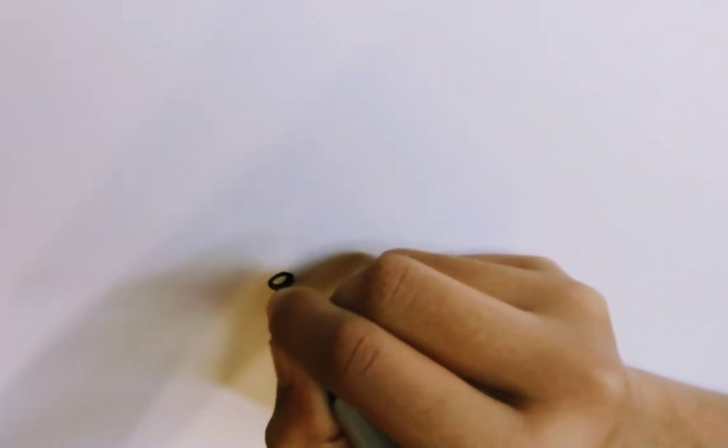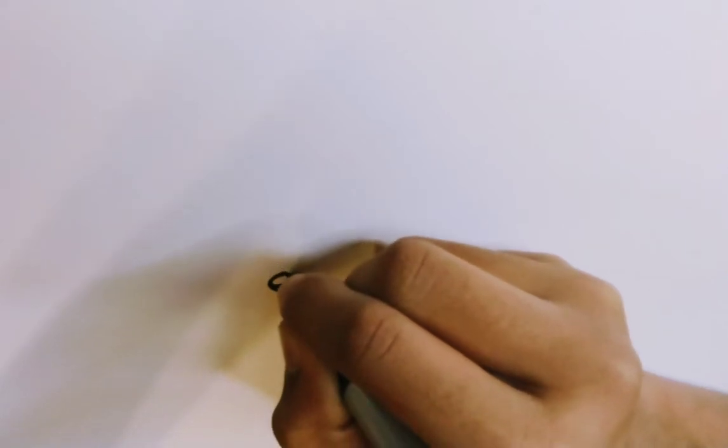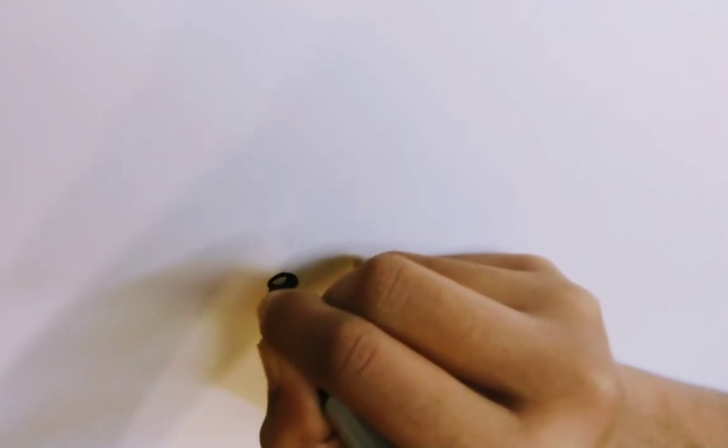Today we are drawing a Y dinosaur, which just so happens to look very much like a dragon. So let's get started while I explain why we appear to be drawing a dragon.